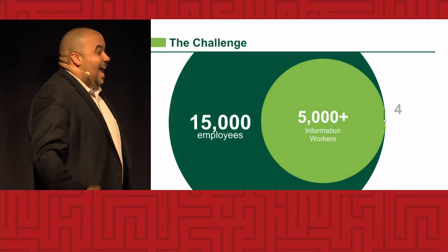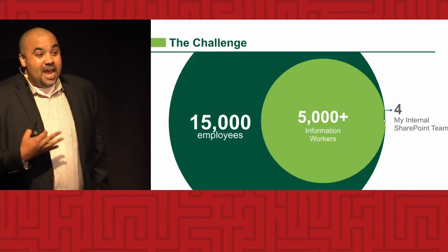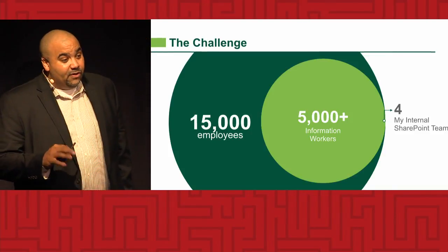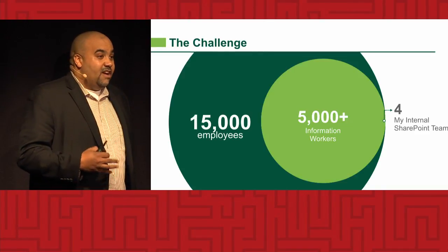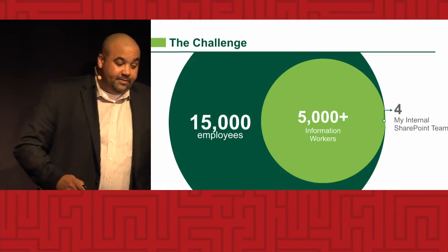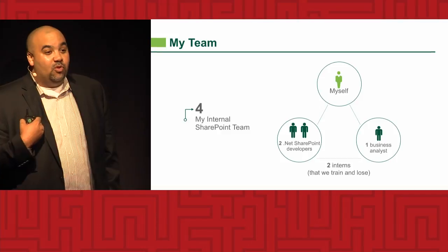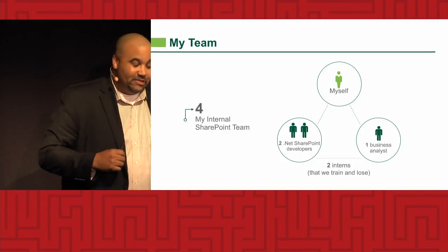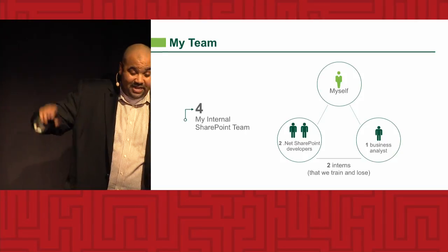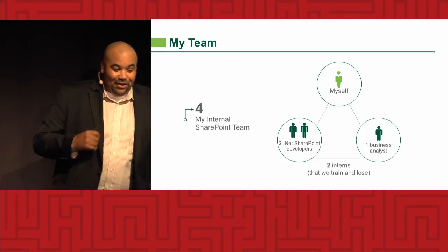So the real challenge is, how does a company that has a very small IT group manage a global enterprise, 15,000 people, 5,000 information workers? It's very difficult, and it was a huge challenge to try to figure out how we're going to do that without growing our footprint of employees to 20, 30 people. So my team is myself. I'm a recovering SharePoint consultant. I have 2 .NET developers that are in the crowd, hopefully cheering me on this afternoon. I have 1 business analyst that's holding down the fort for me today, and 2 interns that we train and then lose. Great program, but still very difficult for me to manage to.